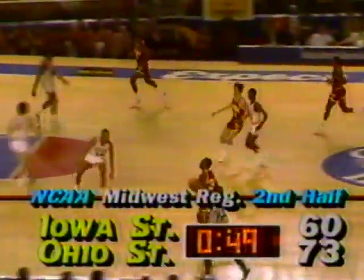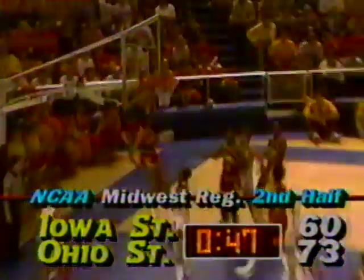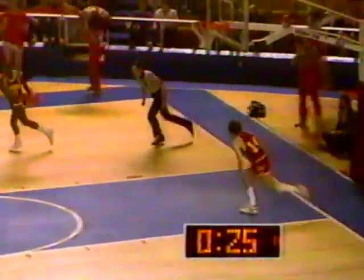Hopson now with 18, a career high for him. Hopson with 19, and Ohio State leading now by 13 with less than a minute to play. Ooh, a slam dunk by LaFester Rhodes, a 6'8" freshman from Memphis, Tennessee. Pretty much let him get in there. They work it right back out. Clock ticking down with less than 30 seconds. Here's a dunk at the other end by Sellers, and Sellers now with 14. The finishing touch.